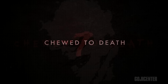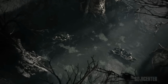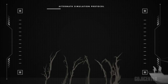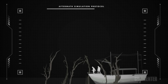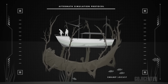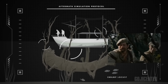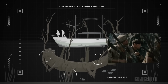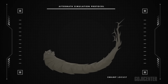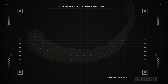7. Chewed to death. Swamps have been the perfect brewing pot for evolution to take its notoriously dark and twisted turns. To the unsuspecting eye, these harmless plants seem to be simple swamp trees, but what lies beneath is perhaps one of the most terrifying ways to die on this island. Swamp locusts use their tree-like legs as camouflage to make themselves indistinguishable from the surrounding vegetation. The real terror is found inside that lamprey-like mouth, which is home to many sharp, backwards-facing teeth.